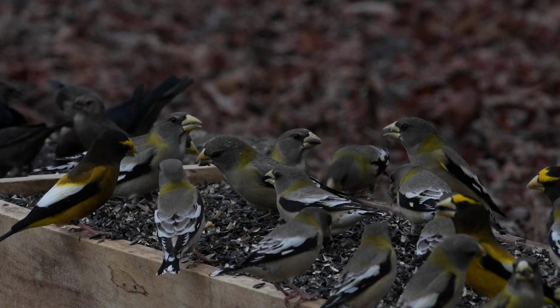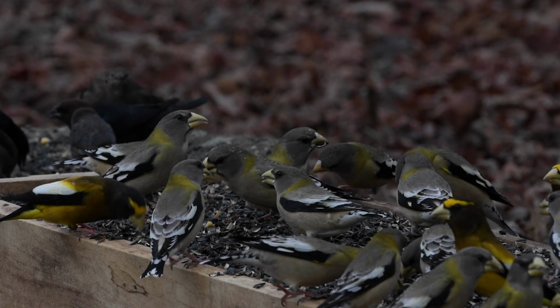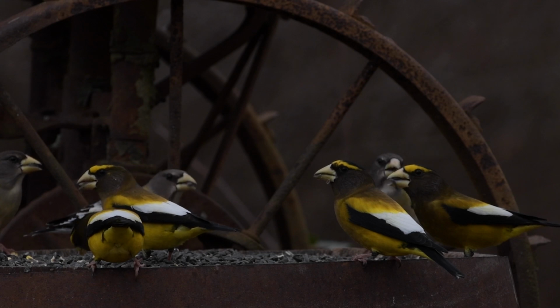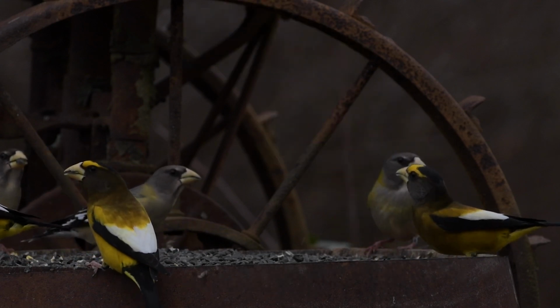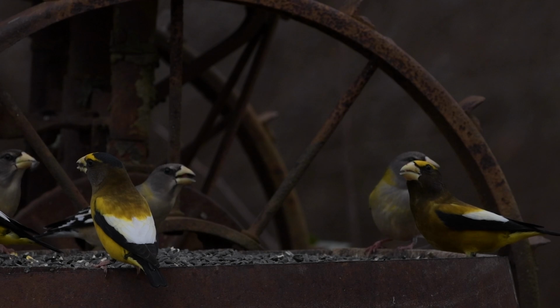Evening grosbeaks were once much more common in winter in the South, but as with so many of our native bird species, their numbers have dropped greatly across their range. According to the North American Breeding Bird Survey, from 1966 to 2015, 97% of the eastern population of evening grosbeak has been lost.